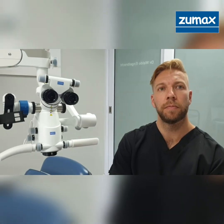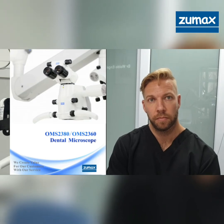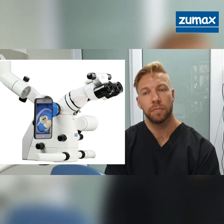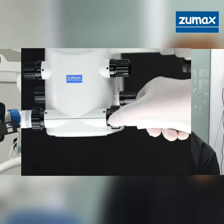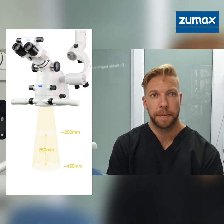Just to get back to your microscope that you've got here, it's the OMS2360. This is the latest model, with step magnification. Tell us about why you went with the step magnification, and then you also got all the added benefits of having a cell phone adapter, the rotation ring, the pendulum effect, and the inclinable binocular, which allows you, of course, to sit properly. And then it's also got the vario distance at the bottom that gives you a lot of depth, which you can move around. Just go through those features with us, please.